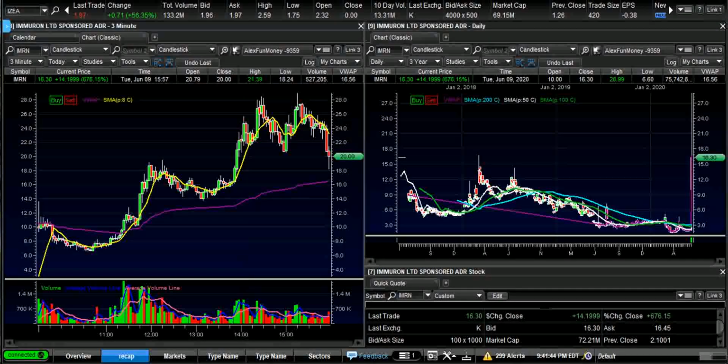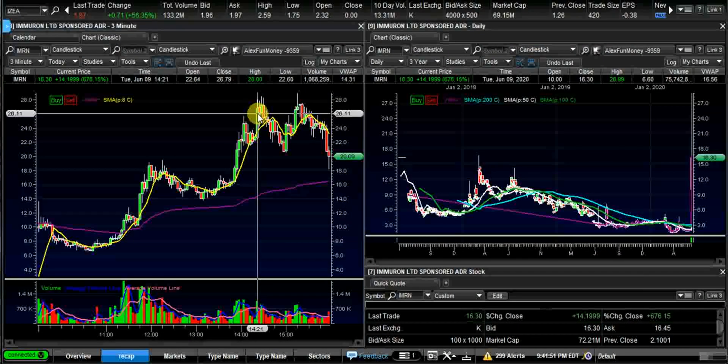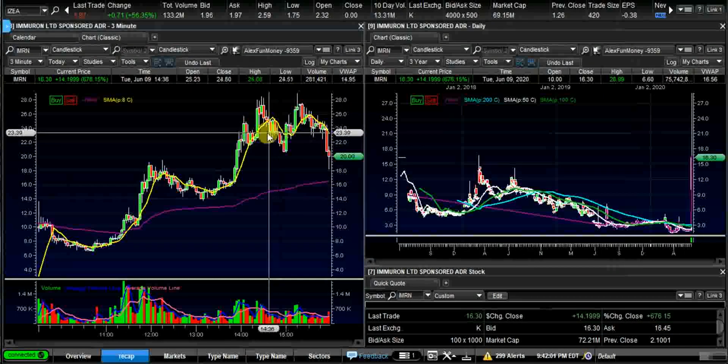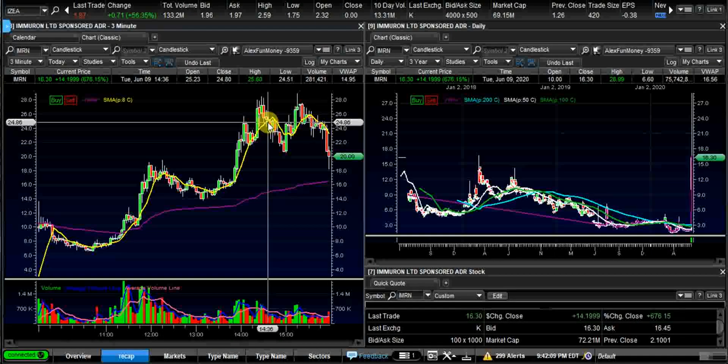I'm still holding a small piece because I added coming out of lunch. So then we get a push right here, midday. I end up taking the profits off. Final take, $25.10 at $14.31. So right here. This candle right here. Man, this is the best trade all year, probably for sure. I need to go back and check, but it is by far probably, non-option related, one of the biggest trades I've had all year.